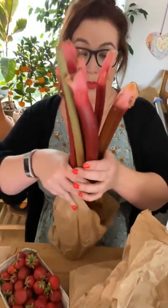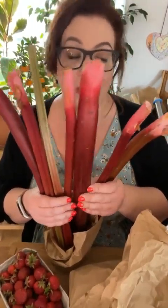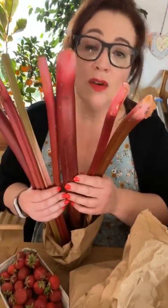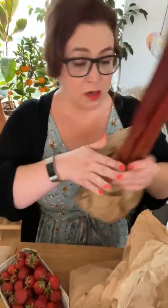Of course, we have our rhubarb, which the Germans love. There are a lot of recipes for rhubarb here. I meant to do more this year, but we'll have to wait till next year. They have all kinds of rhubarb cake, rhubarb slices, all kinds of baked goods with rhubarb. They're rhubarb enthusiasts. And also, I've got some limes because in my strawberry rhubarb pie, I put just a little bit of lime zest. It really makes it sparkle.